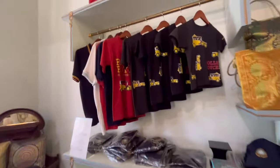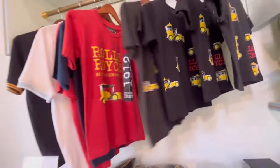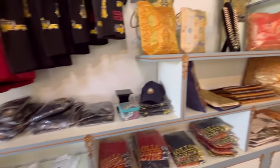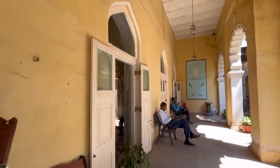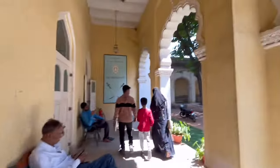Such interesting books here. And he had a lot of cars. The Nizam had a lot of cars, so the t-shirts are depicting that. Oh, I didn't realize that. Okay, sorry. They don't actually allow video in there, so I wasn't able to cover too much in the store, but it looks like they had pretty nice stuff here. We're gonna continue on.